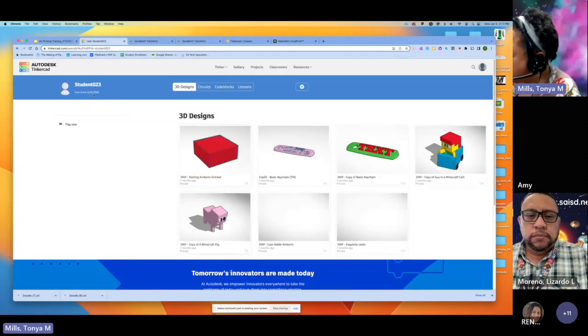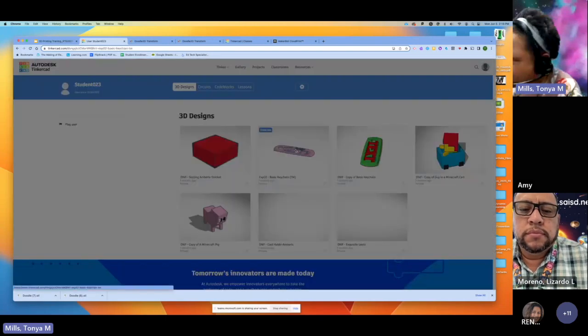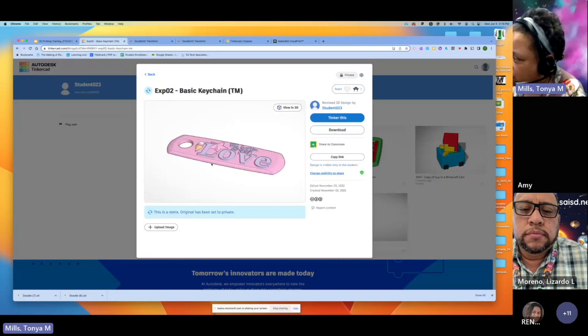Okay, this is their account. These are all the objects that they're working on. Maybe they've asked for me to go ahead and print this one out for them because it's finished. I can go in and tinker with it.